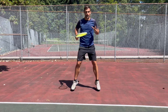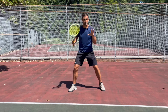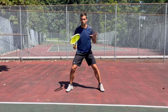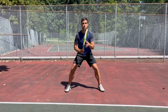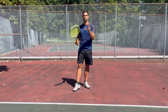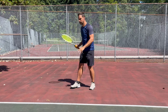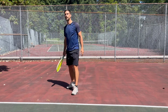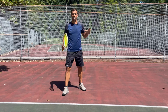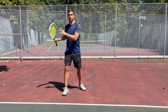So yes, ideally doing a split step and landing just after your opponent makes contact would be a really good idea. But with that said, you can actually do a pretty good job at preparing early, just being ready in position. And that leads us to the major footwork problem that I've been seeing, and that is lack of intensity in recovery. So players hit their shot and they're looking down the other end of the court to see where their ball is going, and because of that, they're not recovering. So they're not even ready to do a split step. They're not ready to start their preparation.